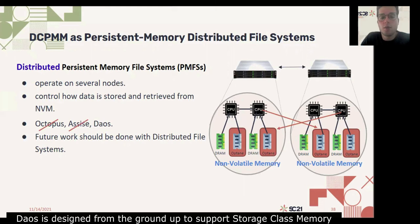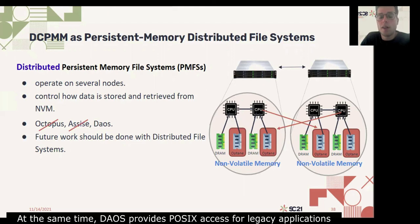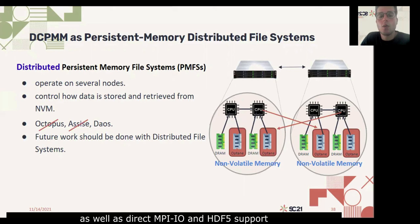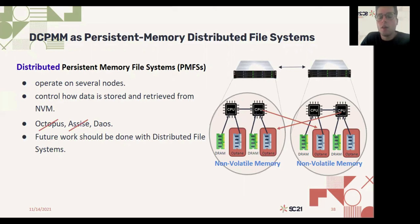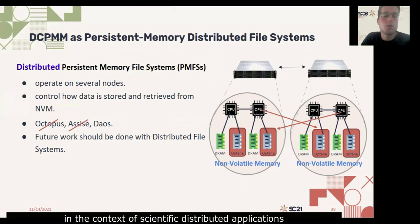DAOS is designed from the ground up to support storage class memory and NVMe storage in user space. At the same time, DAOS provides POSIX access for legacy applications, as well as direct MPI I/O and HDF5 support. Further work should be done in assessing the performances of the state-of-the-art DAOS in the context of scientific distributed applications.